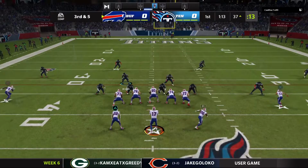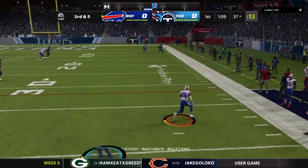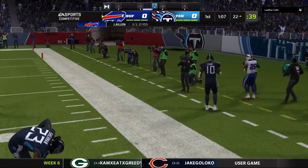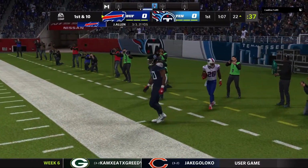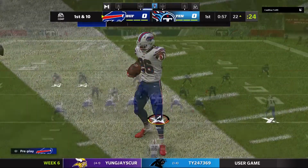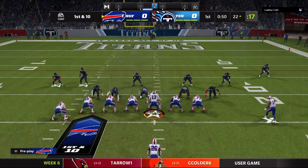You've got to cover him, too. That makes things really difficult. He'll get this out wide to Singletary. He's going to go out of bounds, but he takes this one down just shy of the 20. 14 yards, and the Bills will get a new set of downs. Less than a minute to go here in a scoreless first quarter to this point.